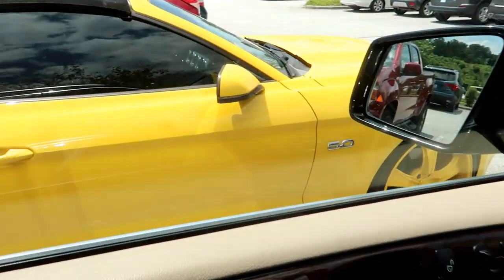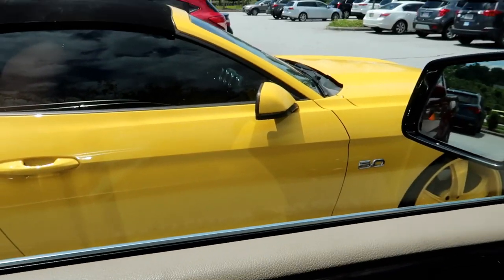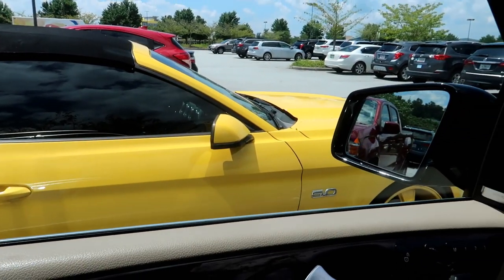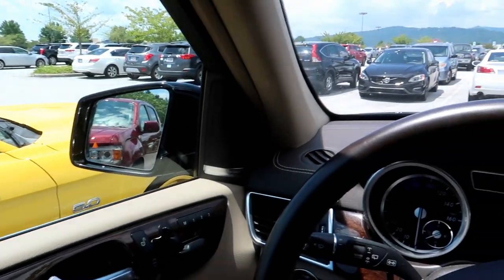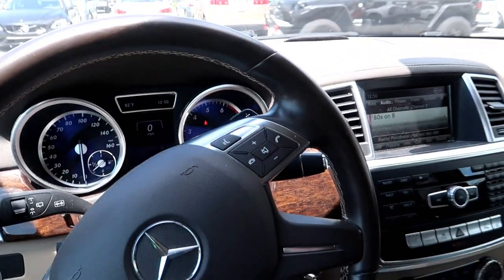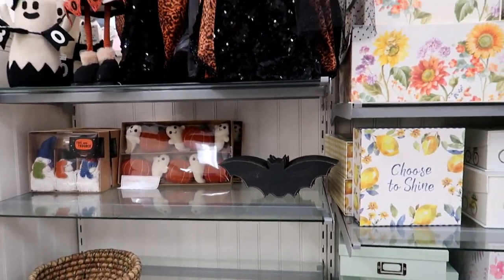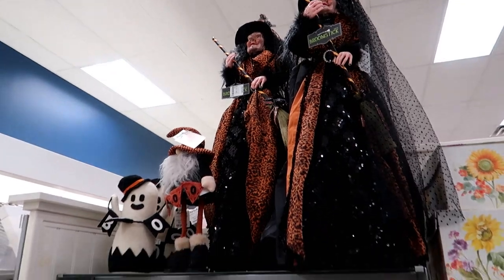And then I will be off to Cracker Barrel, which I'm pretty sure has Halloween items. I prefer to park beside people who I know like to take care of their vehicle so that they will be cautious about opening their doors on mine. Anybody else think about this when they park their vehicle? All right, looks like a few things are gone with nothing new.